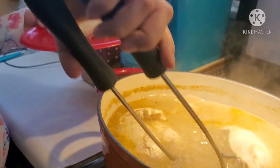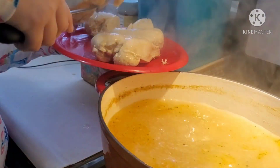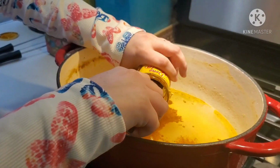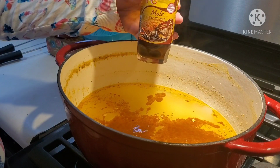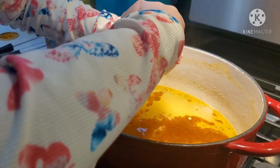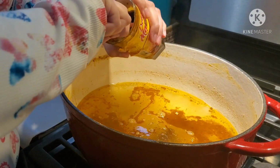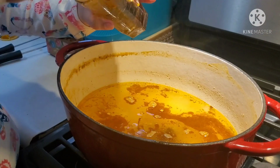And so once my chicken was nice and cooked, I'm going to go ahead and remove these and set these aside so they can get nice and cool. So here I just kept in 5 cups of the chicken broth, and I'm going to go ahead and add in my mole. And I am using the Doña Maria mole sauce for this, and I usually love to add in a tablet of Abuelita hot chocolate and a tablespoon of peanut butter because I do like my mole on the sweeter side. But if you don't, you can totally skip that part.